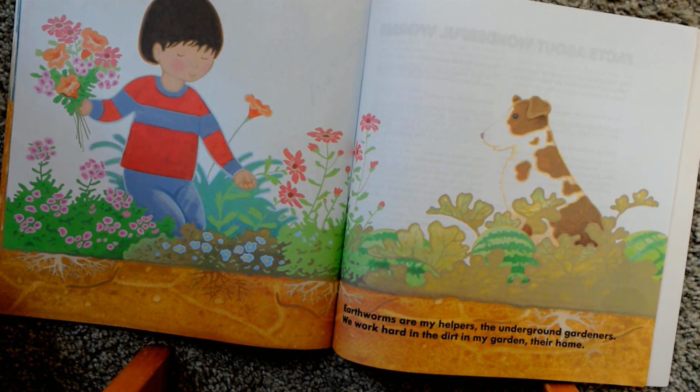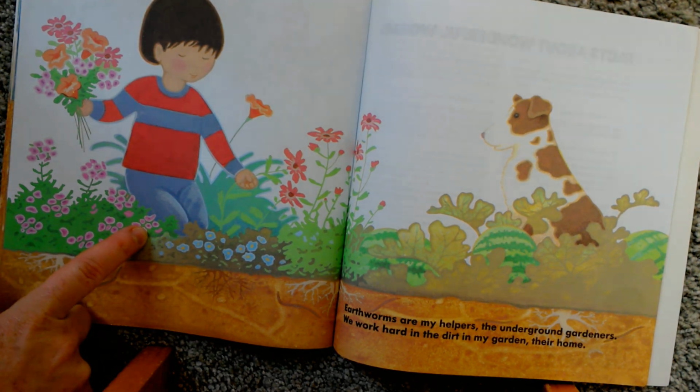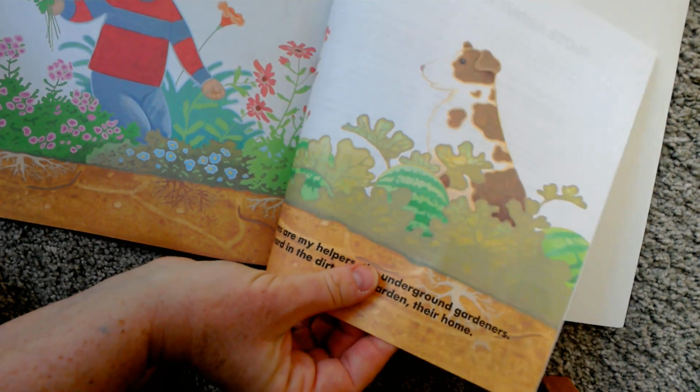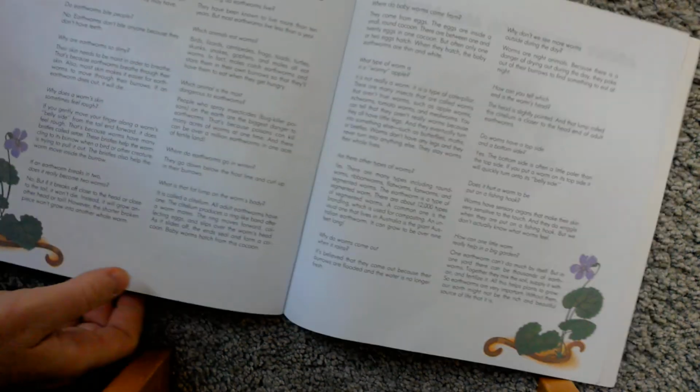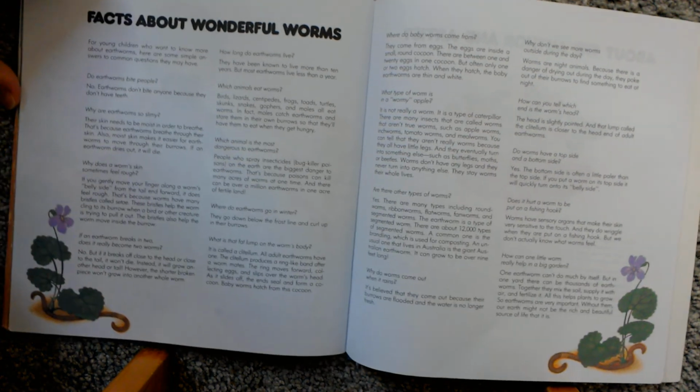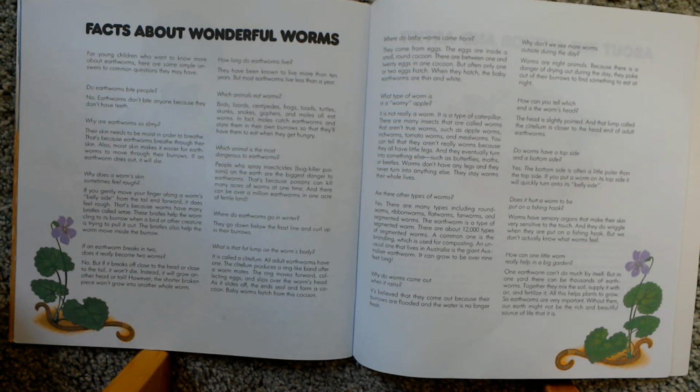Earthworms are my helpers, the underground gardeners. We work hard in the dirt in my garden, which is their home. And that's the end. And at the back, they have a bunch of different wonderful facts about worms.